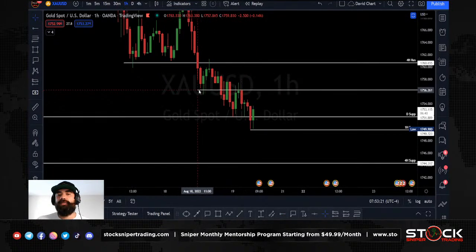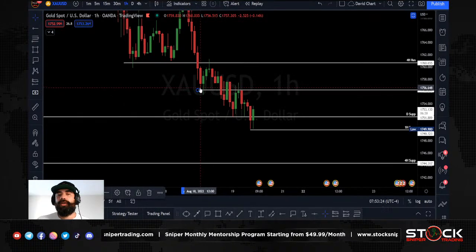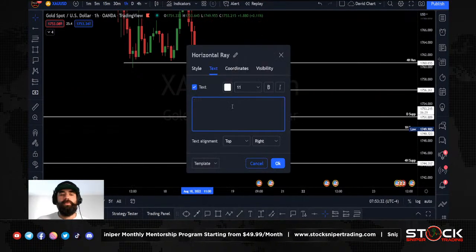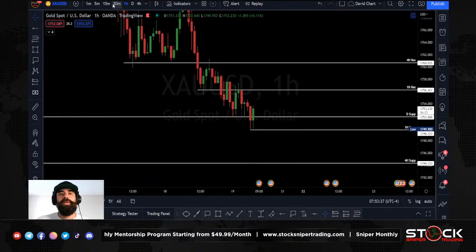I like this area because if you look to the left, it's the structure of a support. Once it bounced off support, there was rejection, then it started to break through with some consolidation, and finally a little bit of a sell-off down to where we're currently at. So, nice 1 hour resistance. Let's take a peek at the 15 now.